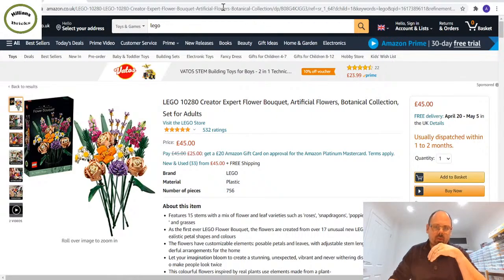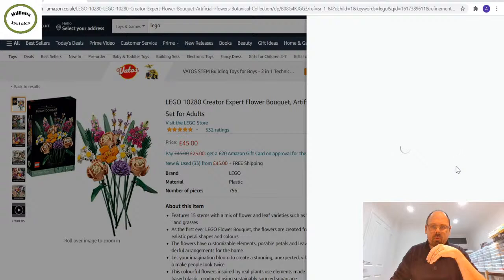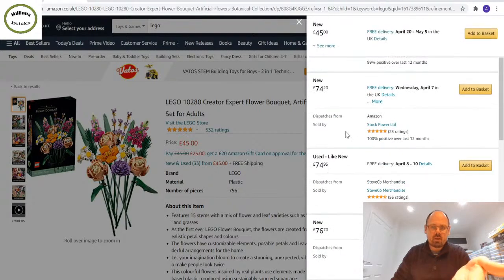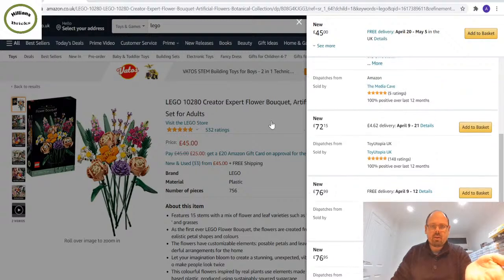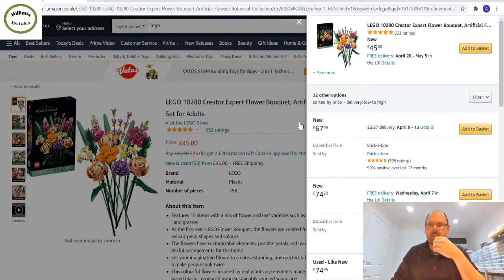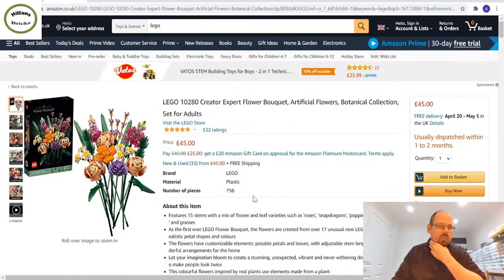So let me have a look actually here and see new and used what other price people are selling this at, right? So look, the second available price already is £68 plus delivery. So you can see people are doing like a significant markup straight away, right? So as soon as this product sells out, the next product you're gonna get paying for is like £68, plus delivery of £3 something. So you're paying £70 already straight away.